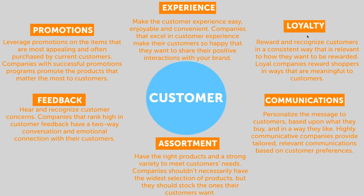Also assortment: you need to have the right products and a strong variety to meet customers' needs. So also, what are their pains? What are their needs? That's only going to be provided to us by listening to them, and also asking questions. Companies shouldn't necessarily have too wide a selection of products, but they should stock the ones their customers want. Now we have so many things available for us. Even for the customer, it's like a struggle. But we need to be able to attract them with experience, with the way we reward them, and the way we communicate with them, so they can understand that this is the right product or service for them.